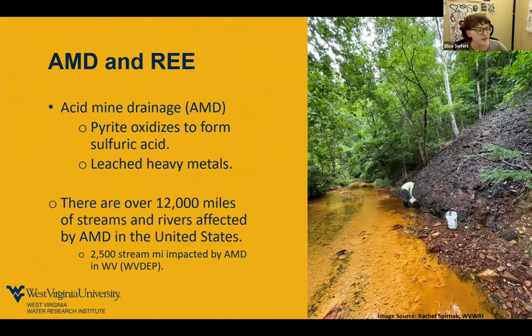First, just a little bit about acid mine drainage. Acid mine drainage forms when pyrite-rich geology is exposed to air and water. This can occur often during mining practices, but can also occur during any large land movement activities such as highway construction. This pyrite, or fool's gold, gets oxidized and forms sulfuric acid, which is a very strong acid. And then this sulfuric acid is able to leach heavy metals and other elements from the other rocks nearby.